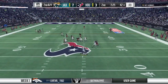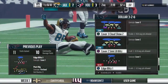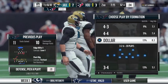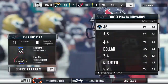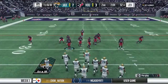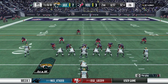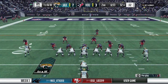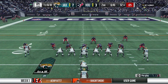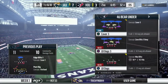On 2nd down, here's Bortles. Left side complete, Safarian Jenkins. And he gets this inside the 35-yard line. 1st down, Jacksonville. The passing game looking sharp on this drive for the Jags. Now with a play clock at 4, we're going to get a timeout call. They'll have 2 remaining as we step aside here in this 2nd quarter.